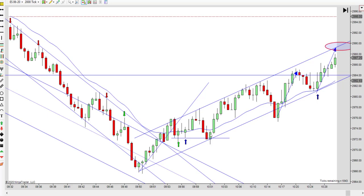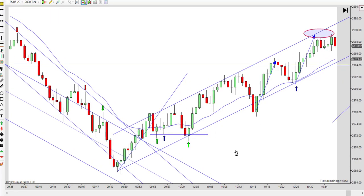So I didn't mark this one, but this is another possibility. So you could at least argue for that to be green on a little failed break lower. And I'd draw my trend line there. You actually could have drawn it off the highs and dragged it down.